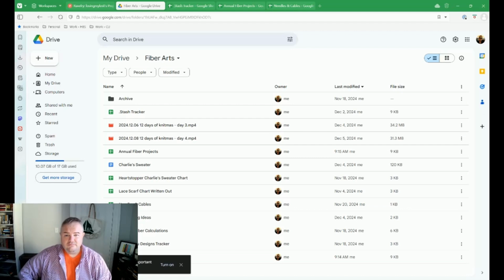I have a lot in here that's not fiber related, but this is my fiber folder. I call it fiber arts. One day I might expand past knitting and crochet. You never know.